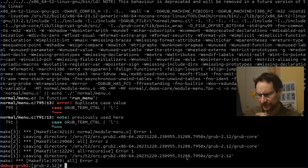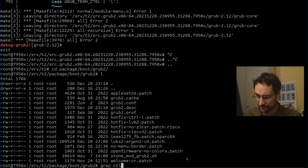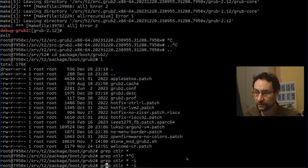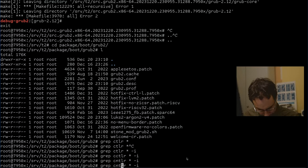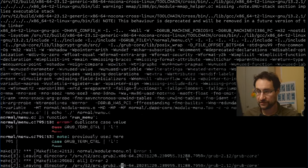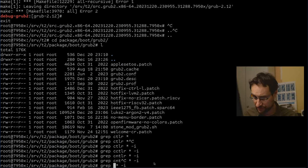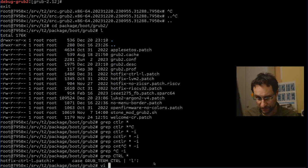Run menu, grub term. Okay, that might be from me. What even was it? It's a reverse zerg written on my German keyboard. Term CTRL. CTRL C. Hotfix control L patch. We even had to hotfix that.